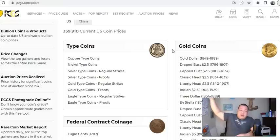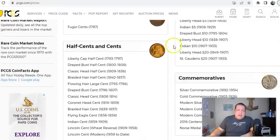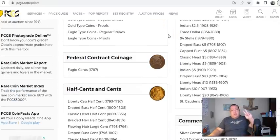You're out in the stratosphere at this point, looking down on the earth, and seeing the landscape of what is the coin market. That sounds silly, I know, so don't hold me to that. But in any event, there's two ways that you can use the information on PCGS's website for market data.